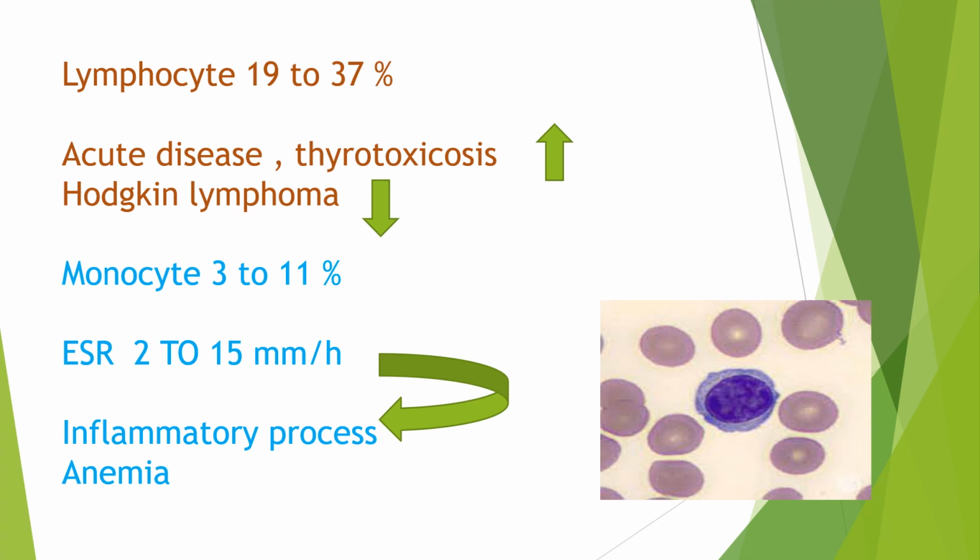Its normal value is 2 to 15 mm per hour. I want to draw your attention that it is an average standard value for both males and females, and it is associated with inflammatory processes and anemia, and also with some diseases such as malignant tumor, leukosis, rheumatic fever, tuberculosis, and arthritis.